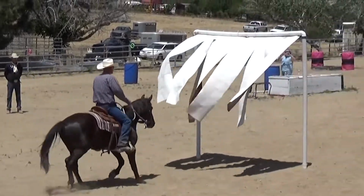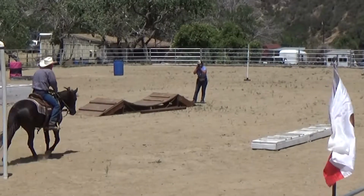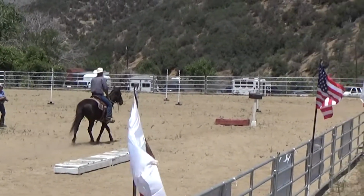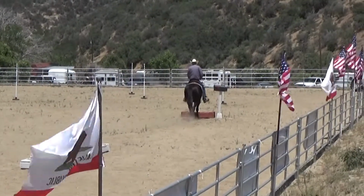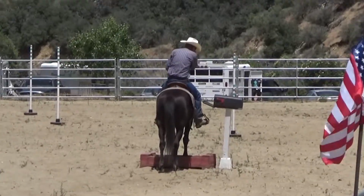Scratch approaches the cowboy curtain, does a little duck, we go through quite easily. With the mailbox exercise, he places his feet in exactly the right place. I reach down, open the mailbox, grab and ring the bell, and we're off to the next obstacle.